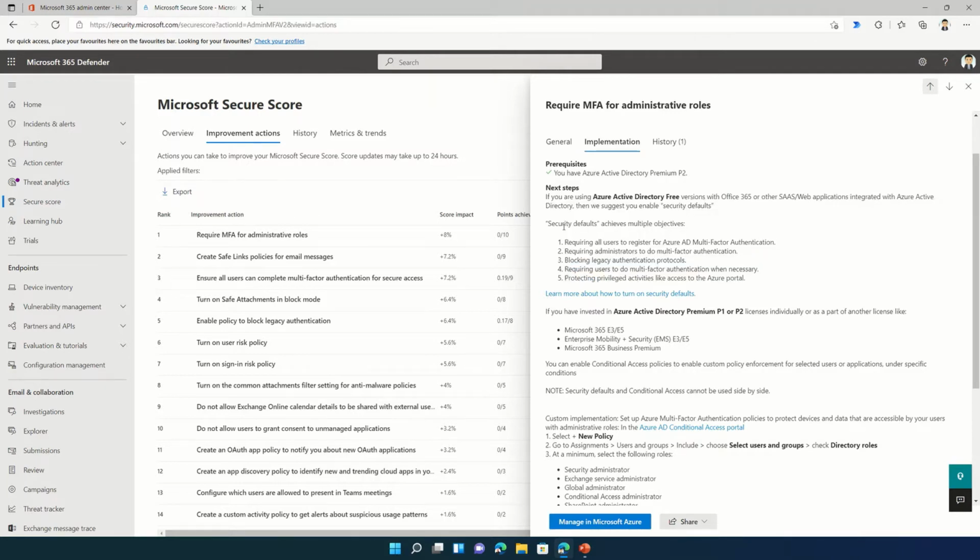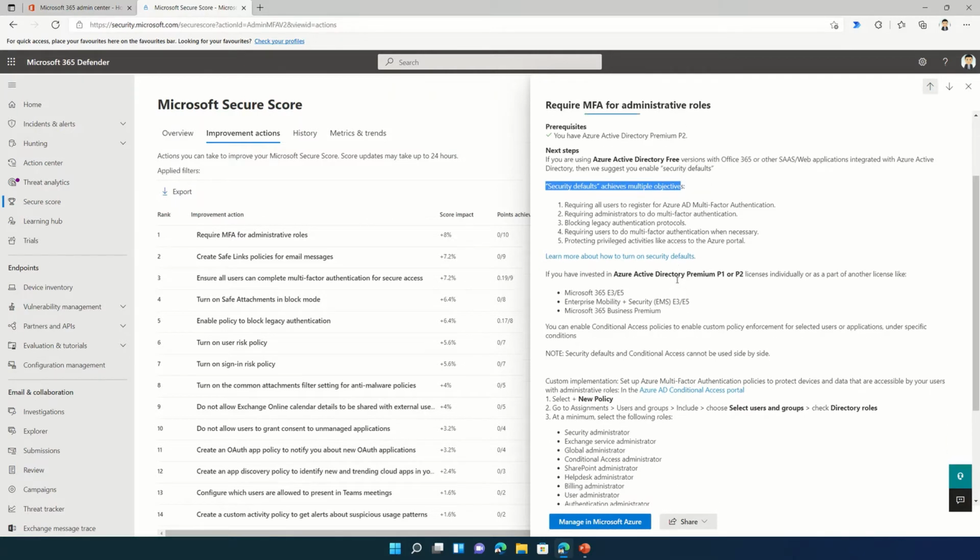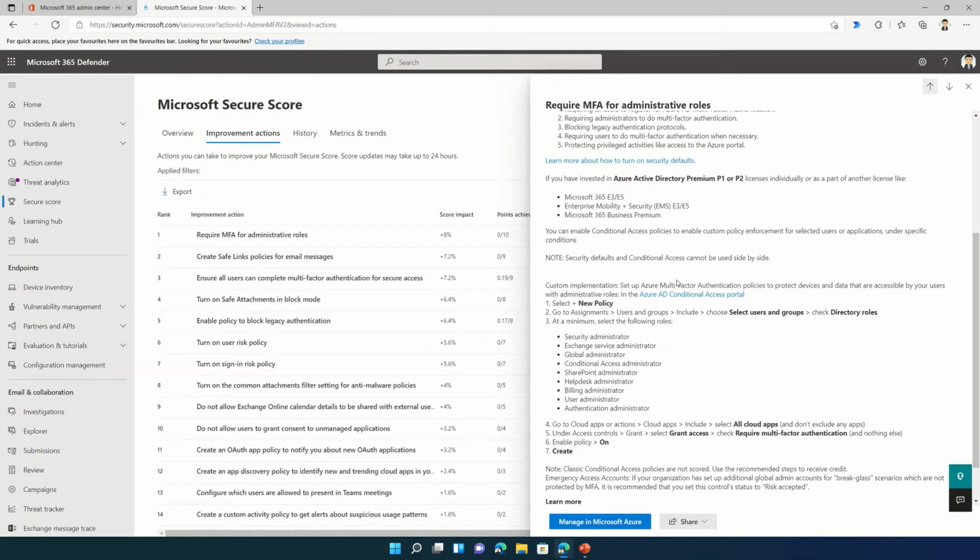Now, it comes initially with the multi-factor authentication, a strong recommendation to turn on security defaults. However, I'm not going to follow that one. I'm actually going to come down to a custom implementation just to kind of show you how these steps actually work here pretty effectively. So to set it up, here we go.